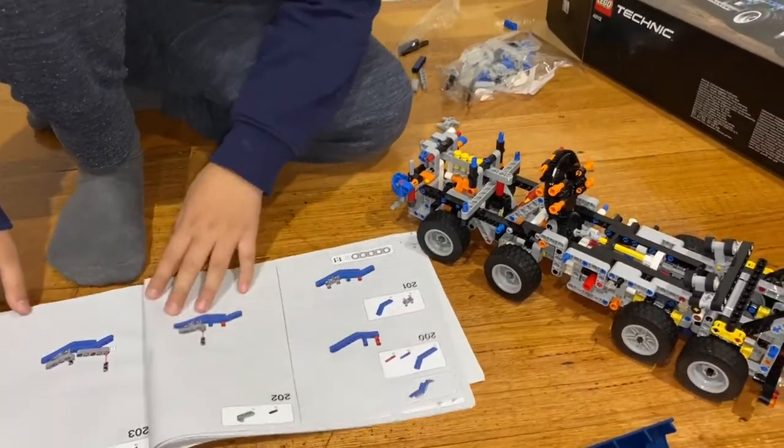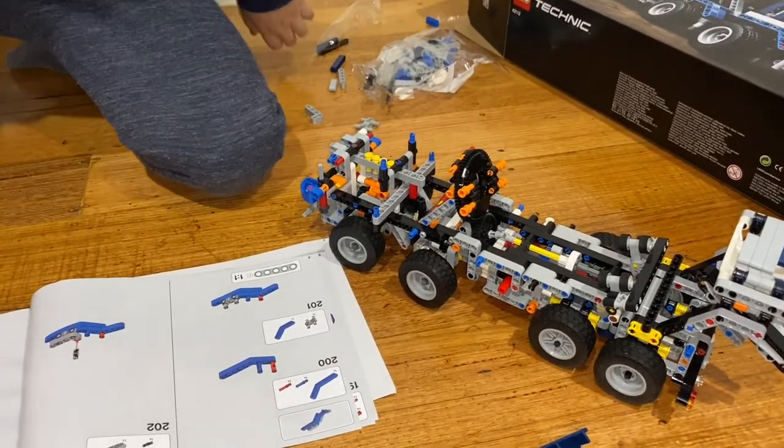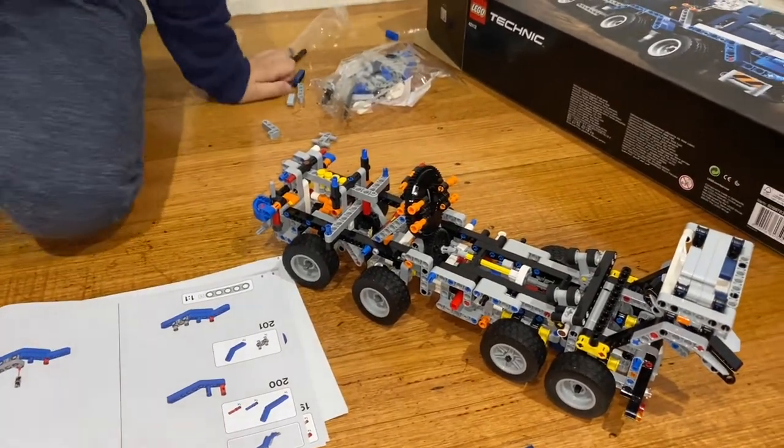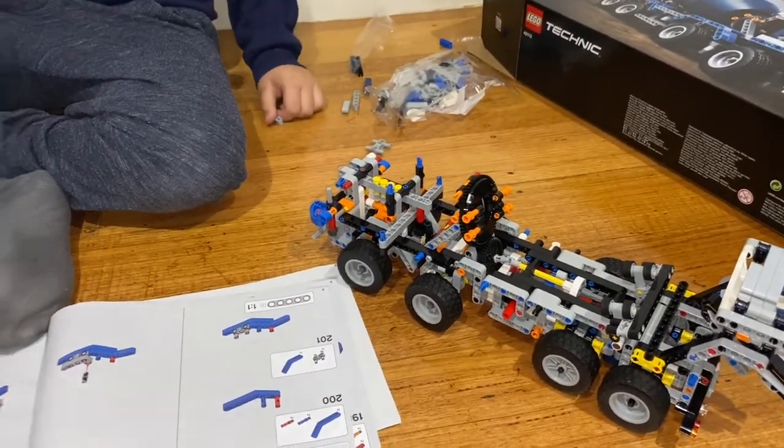Do you have the steering wheels? Yeah, there's a steering wheel somewhere. That's okay. But you have to insert it into the truck, right? Yeah. Okay.